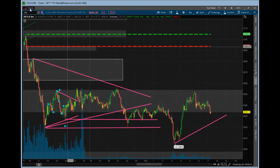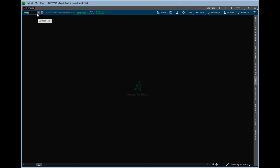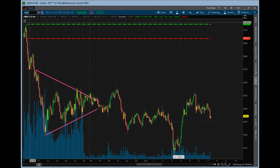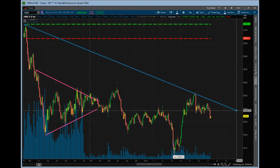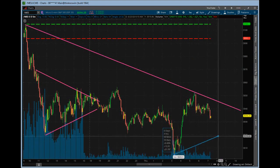So let's see what they have in store for us today. Should be an interesting one. There's definitely some good ranges to deal with. The MES, same stuff. So we could kind of do whatever we need to right here. But there's several trend lines that we need to get above, and we'll see if we can handle that going into today.